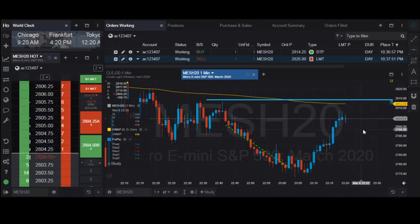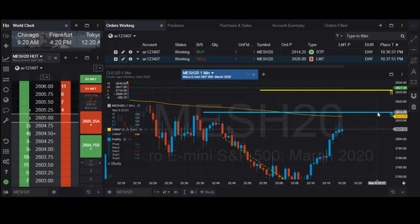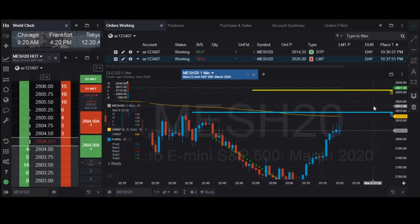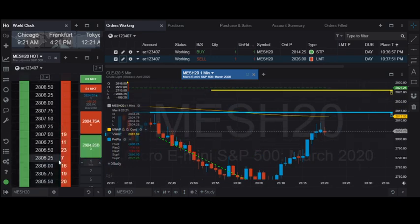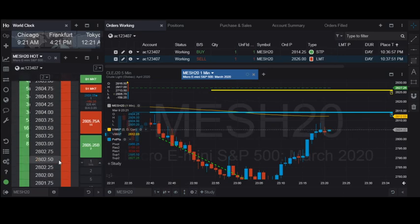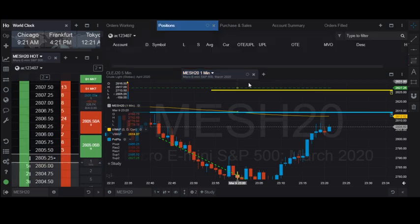My position I already queued earlier at the beginning of the US session at 2814.25, and we are expected to go long at that price level and wait for it to hit this yellow line, which is my TP target, at about 2825.50. The market seems quite good at this moment, so let's wait and see. I'm waiting for our order to be filled, any moment soon, which is not far, around 8 points. Once it triggers, we can focus on the take profit price level.